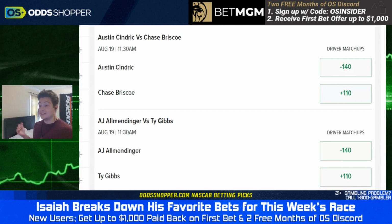I mean, I might be biased as a Team Penske fan, but I really don't understand why these two drivers are matched up against each other. Cindric is a clear, better driver on road courses. Briscoe is solid. His team is much worse. So he's both less talented at these venues and in a worse car. So, yeah, give me Austin Cindric.